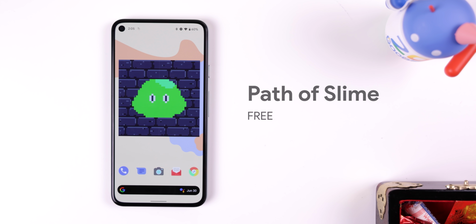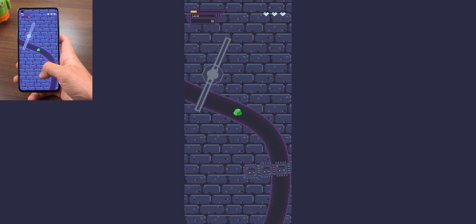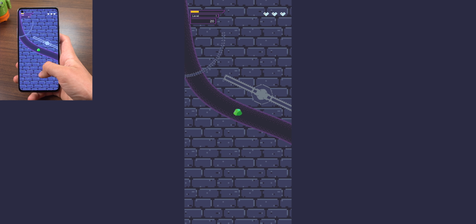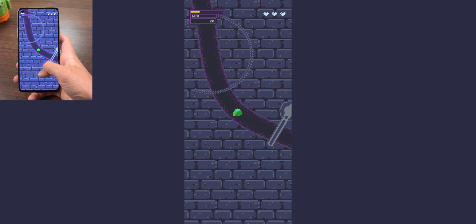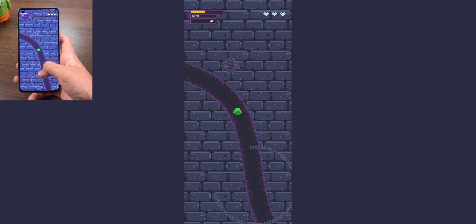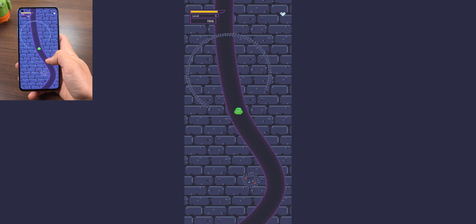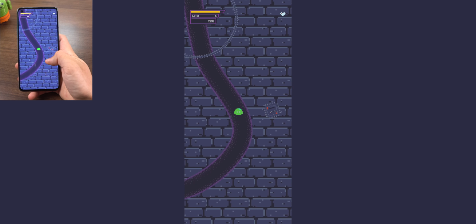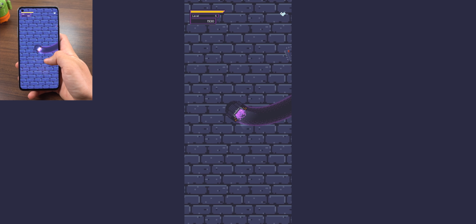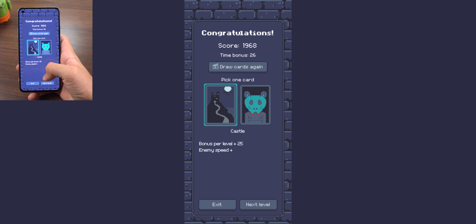Path of Slime is just one of those simple games that you can't put down once you start playing it. It's very straightforward since it just has one-touch controls, and all you're doing is sliding through a path filled with traps. You need to time your movements just right, otherwise you'll run into a trap and hurt the slime ball. If you run into them 3 times, it's game over, and at the end of each level, you get to select a card to obtain an ability and a disability. And that's pretty much the entire game.